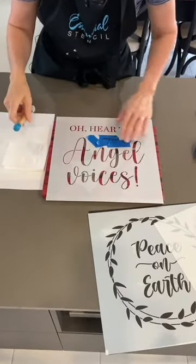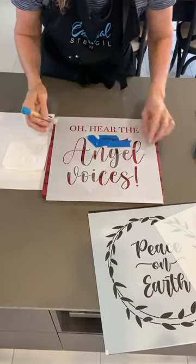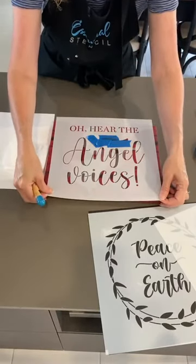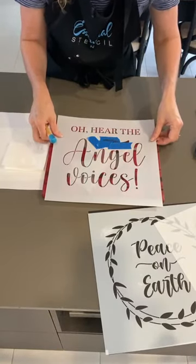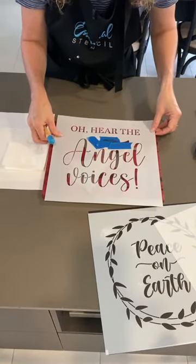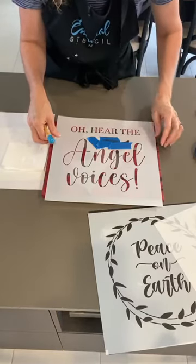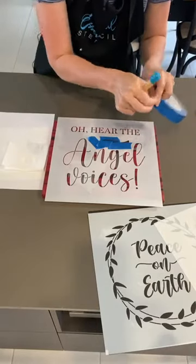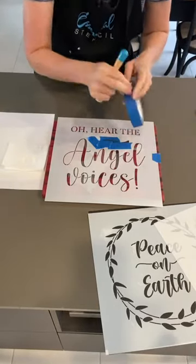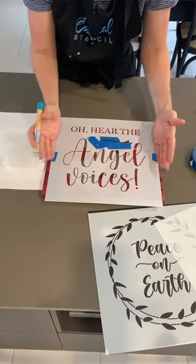All right, so we've got our tape down to tape off those wings. I'm just gonna go across the top here first. Oh, I feel like I'm a little bit crooked. I think my board's actually crooked. That's what's happening. Okay. You can add some more tape to the sides here too, if you want to, and I've measured, I think, the center.